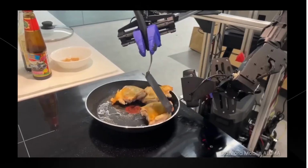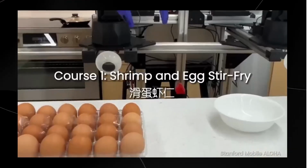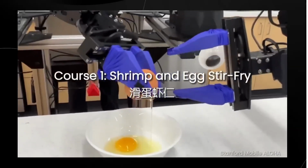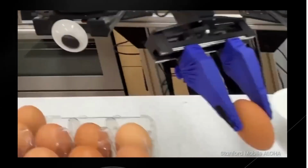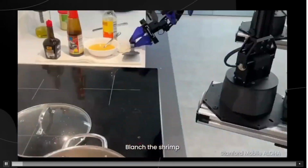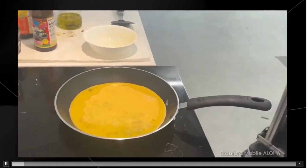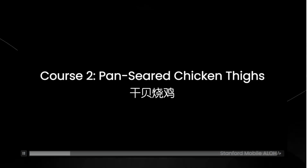This is some of the demos that they've showcased on their page, and you can see that this robot here is being used to make a 3-course meal. Now, I do want to say that there are many things that will be discussed later on in this video, because this is a very fascinating project that you definitely want to pay attention to, because it highlights the dexterity and the way in which these robots move, which is much more accurate than many people had assumed.